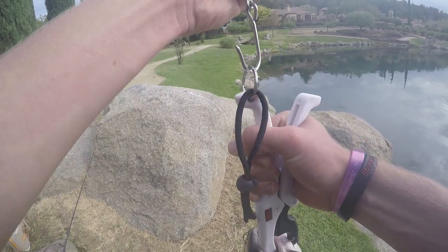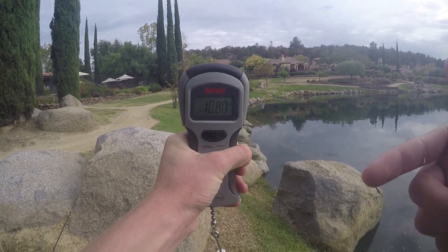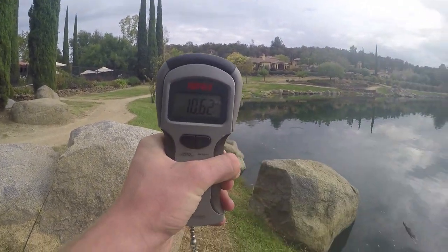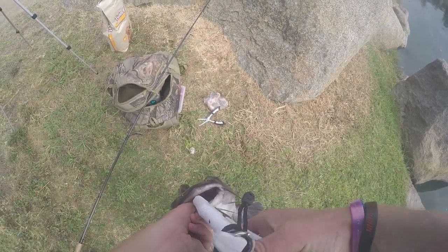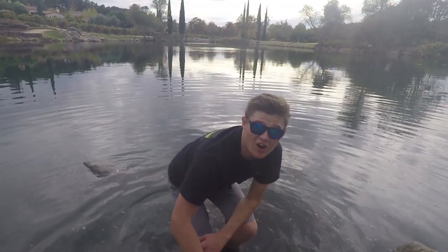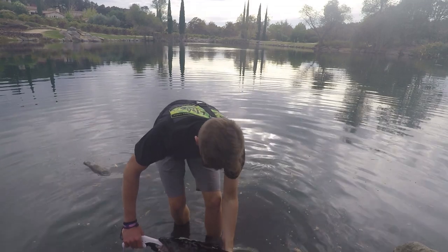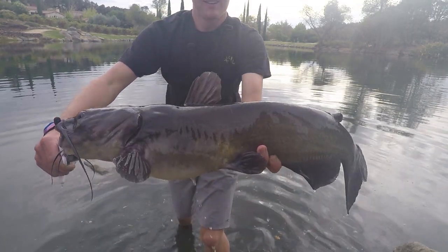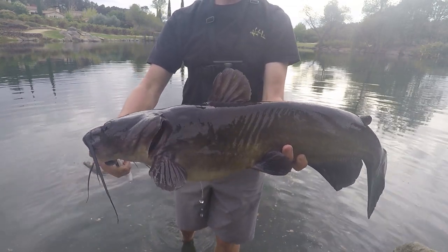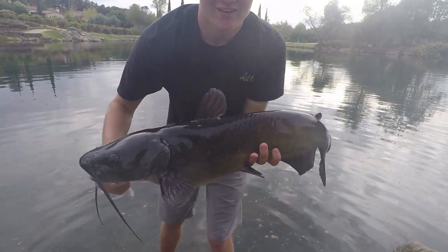We're gonna weigh this puppy. Alrighty. 10.6. I will take that. This is the fish that I was looking for sure. Alrighty, guys, I'm letting him revive for a second here. Oh, what a pretty fish right there, baby. What an amazing, amazing little fish right there.